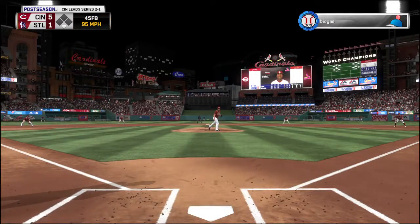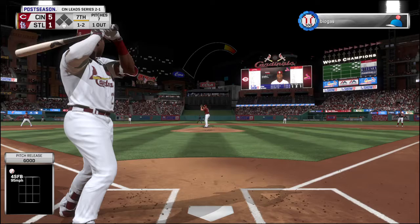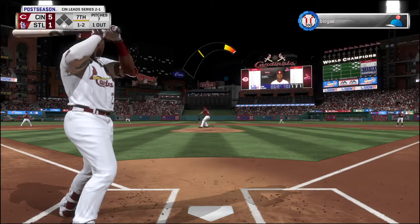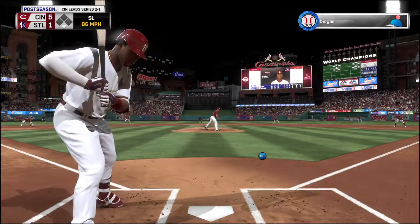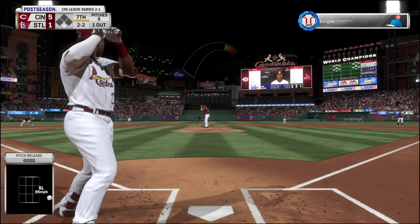Here it is, big fella. I know you're a good hitter, but I'm coming right after you. Oh, and he dusted him off the plate that time. Some mind games being played now. It's 1-2. And he lays off a pitch outside as they draw even at 2-2.